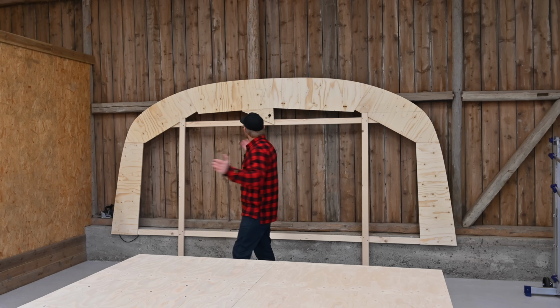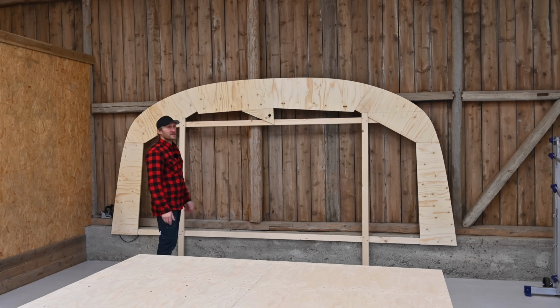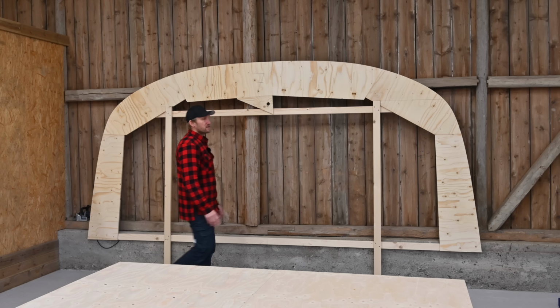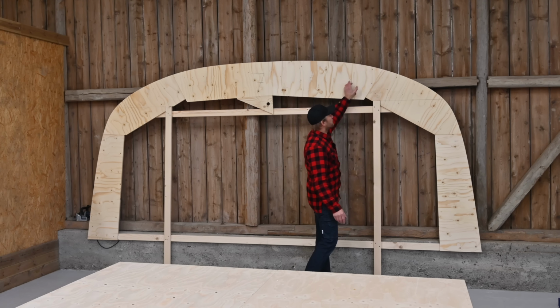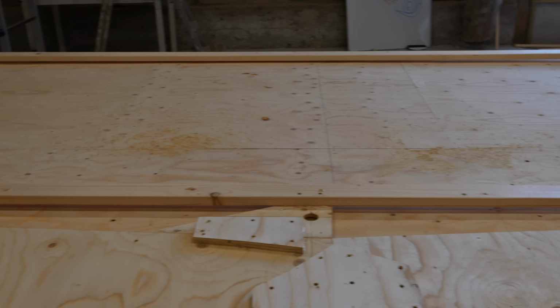So the first mold station is finished, and I think it turned out great. And I used some scrap pieces of plywood on the back side now, just to make it a bit more rigid in places.